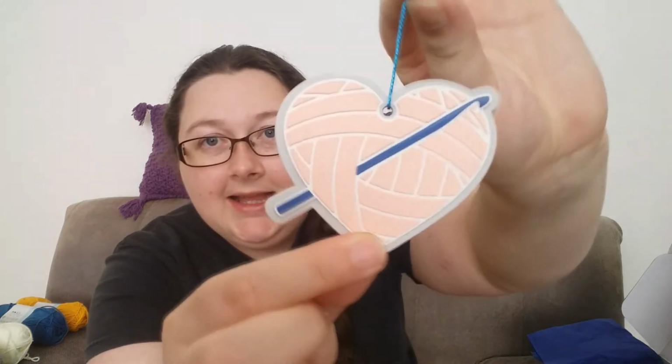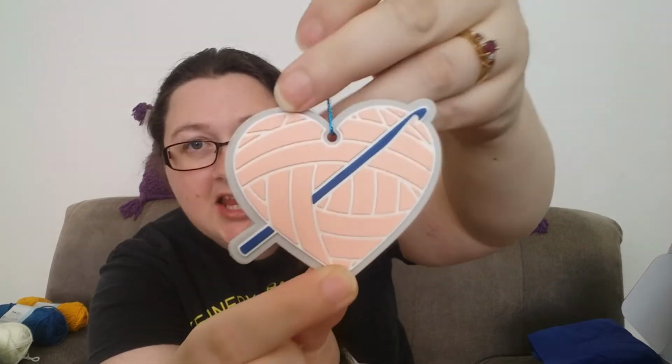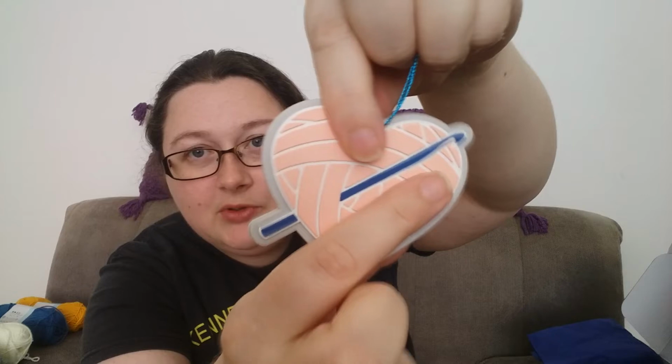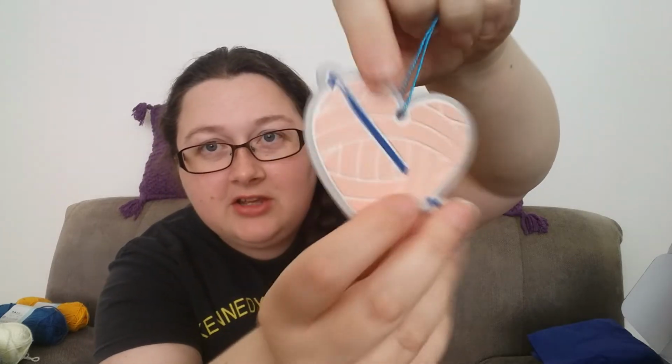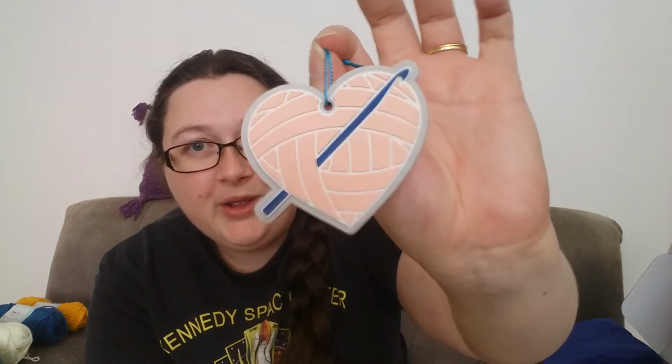We have got a little ornament. So this is a heart-shaped cutout with sort of a yarn ball patterning behind it, and of course a crochet hook, and it is double-sided. It's meant to be a Christmas decoration, but one day in the future when I have my own craft room, that's going to go on my door. I'm going to decorate my craft room with that rather than the Christmas tree.